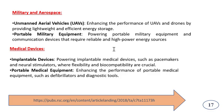Okay, so this is one of the emerging uses of polymer-based supercapacitors: in the military and aerospace. We already learned that high-temperature conductive polymers are very flexible in nature, so they can easily turn into different shapes and accept different temperature ranges. UAVs, which stands for unmanned aerial vehicles, have enhanced overall performance in UAVs and drones because they provide a very lightweight and efficient energy storage system. Many portable military equipment are dependent on polymer-based supercapacitors because powering portable military equipment and communication devices requires very reliable and high-power energy sources.